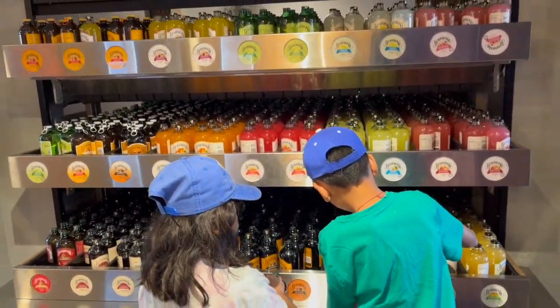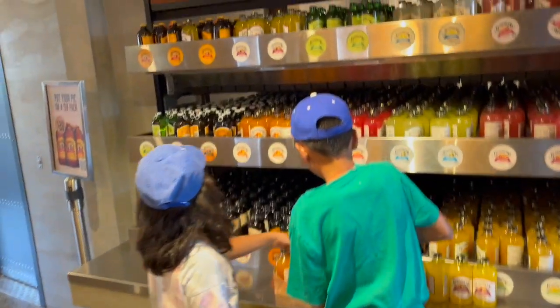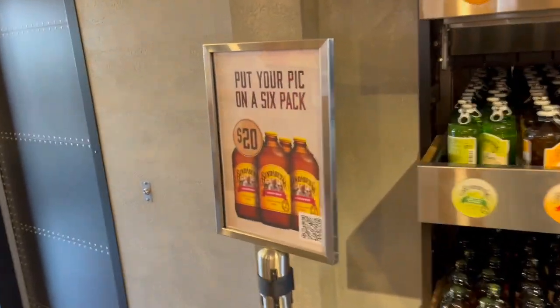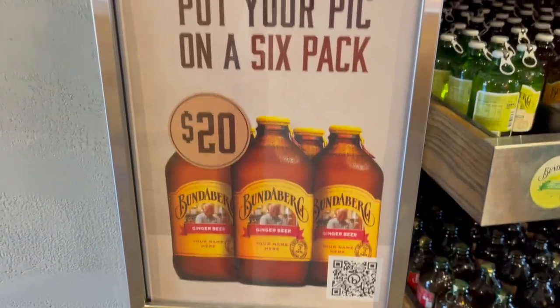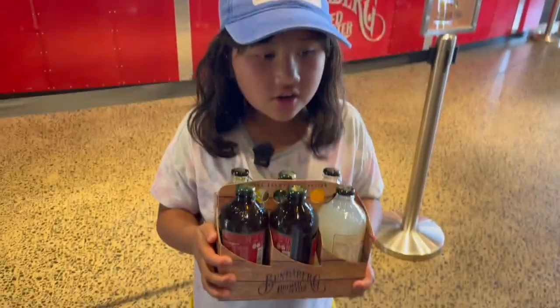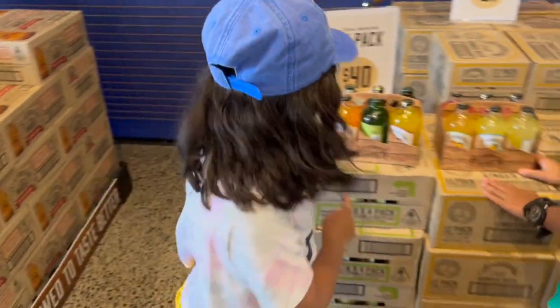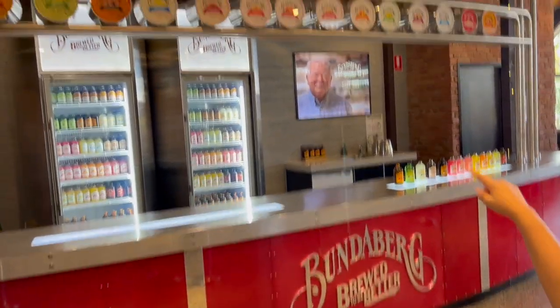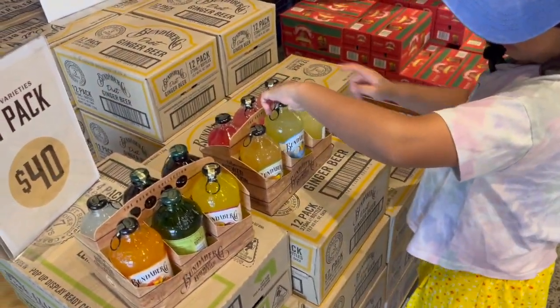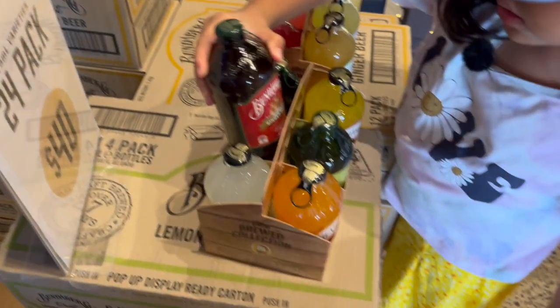Yeah, mango. So that's it, guys. This is the ginger beer, as in Bundaberg Ginger Beer Factory. Pretty cool interactive location. So hang on, let me put it down. I can put yours here. So we got every flavor except the ones I mentioned before, the sarsaparilla and the creaming soda. We got two of the pineapple and coconut. And then we also have two of this special edition, spiced gingerbread.